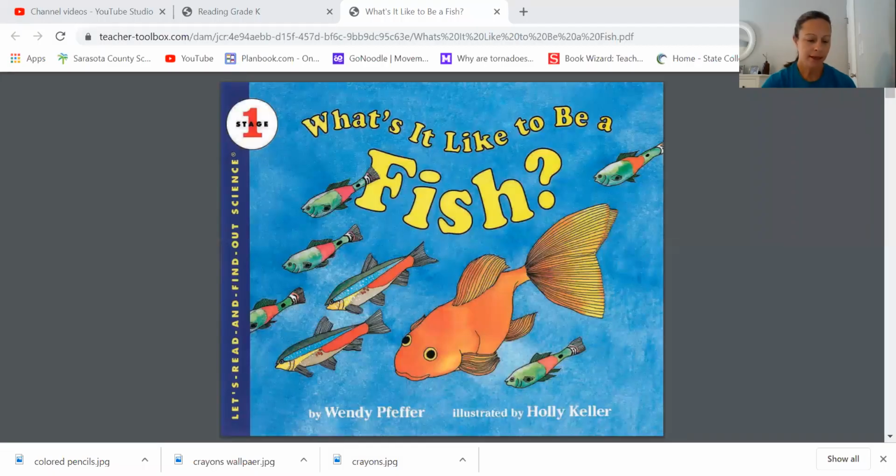All right. This book explains where fish live, what a fish's body is like, how fish swim and breathe, and what fish eat. It also discusses keeping a fish as a pet, includes directions for how to set up a goldfish bowl. Now, before we read, I have two vocabulary words that I want to go over with you that you're going to hear that you might not know the meaning of.